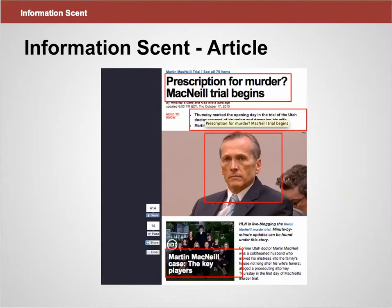Now let's look at the information scent of an article. If you look at the article level, again, I've highlighted in red the areas that jump out at you within 6 to 8 seconds. So a nice big bold headline, a summary, a big picture of a guy who looks very unhappy and is dressed nicely. Turns out he's in court, so that sounds about right. And then we have a headline at the bottom with a picture that's obviously a group of people that we're supposed to learn something about. And then on the left, we have some social media.